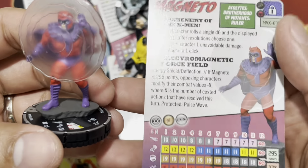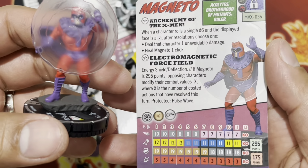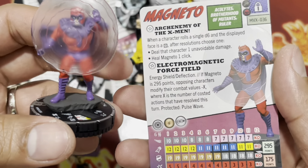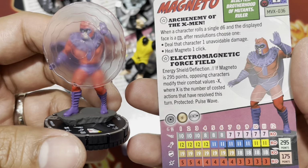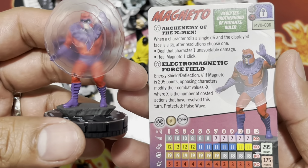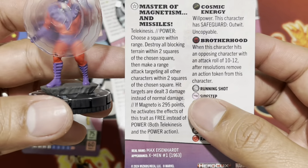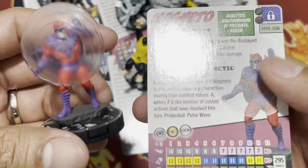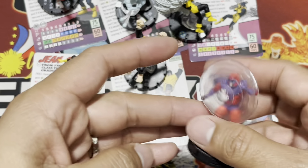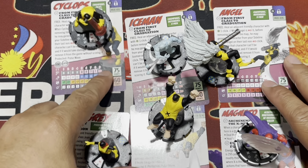Okay. So and yeah, that's really interesting because he doesn't have any special power. So he's a what you see, what you get dial in terms of powers, but he does have a bunch of traits to make him stronger. Okay, I'm inclined to use him at 295 points because of the couple of effects that only work on the 295 point line. Okay, so full power Magneto. Yeah, so that's it. That's the Marvel HeroClix X-Men Iconics set.